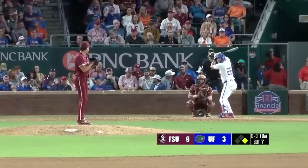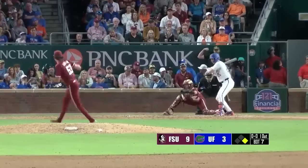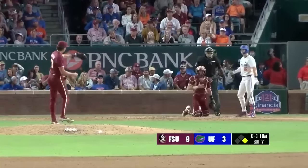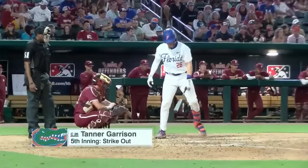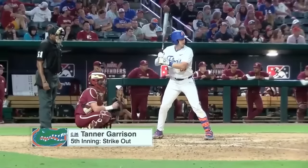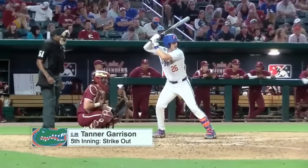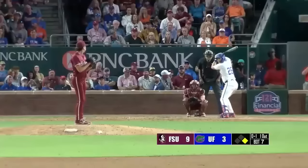Tanner Garrison up on the right side. Speaking of breaking balls, his last at bat, he ended up striking out. He saw a show-me fastball and then all breaking balls after that. That's a strike on the outside corner. That might be the straightest pitch Garrison's going to see here again in the seventh inning. 9-3 Florida State. Hitters out hit 13-3 tonight.